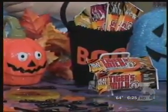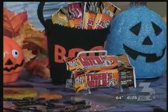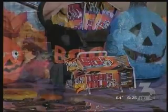And you brought up such an important topic, the fact that they're out and about, digging into their bag, and it hasn't been inspected. What do you recommend for parents once they do get home? How do they inspect those candies?